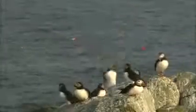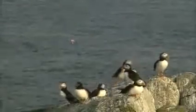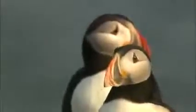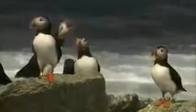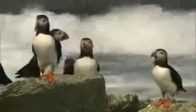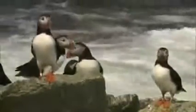Working in those crowded breeding colonies, it's hard to believe that hunters, in search of eggs, feathers, and meat, stripped Eastern Egg Rock of these beautiful birds by 1887 and wiped out terns here by 1936. This is the world's first restored seabird colony.